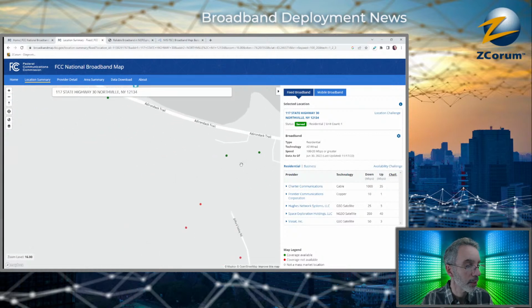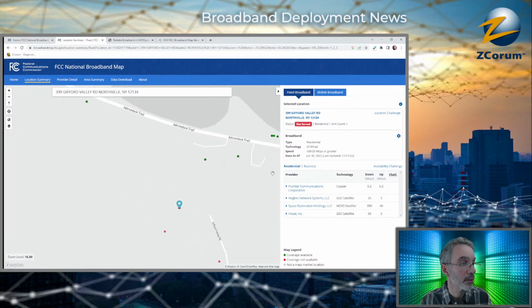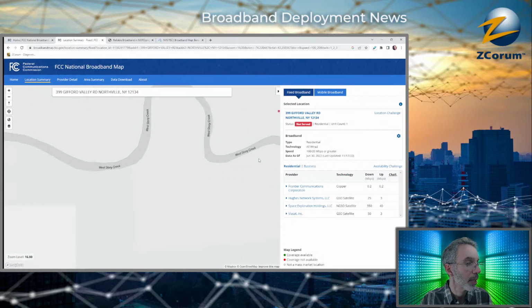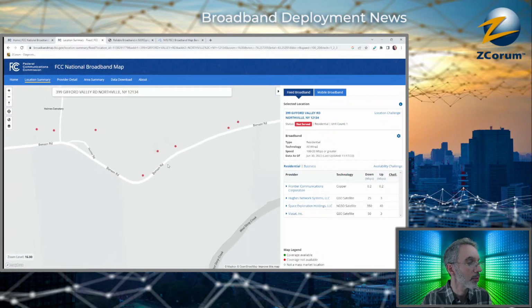Now here again, you've got another area where you've got a red dot. And I click on that. Again, I've got very slow Frontier DSL. And I've got my satellite options right there, but unserved because of the way that I have my settings set. So now I can take a look, and it's a little bit easier to look at this map. So again, going back to where I was in Benson, let me get back to that so I can look at the New York map.